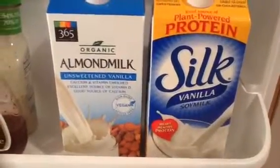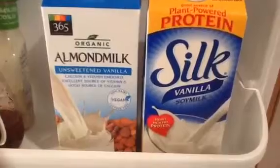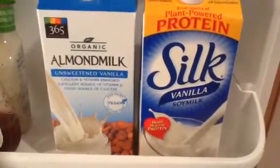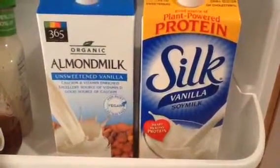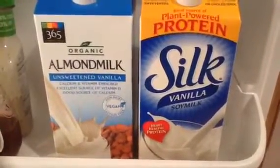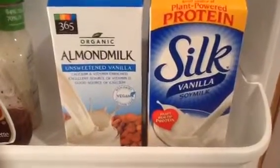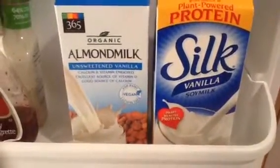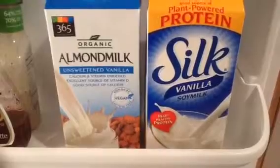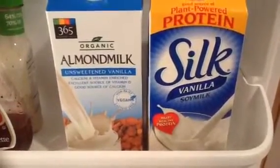And really quick, on the side of my refrigerator, I just wanted to share with you two non-dairy vegan milks. They're absolutely delicious to use in cereal, smoothies, or just to drink all by themselves. To the right, I have Silk Vanilla Soy Milk. It's high in protein, it's organic, and it is really delicious.